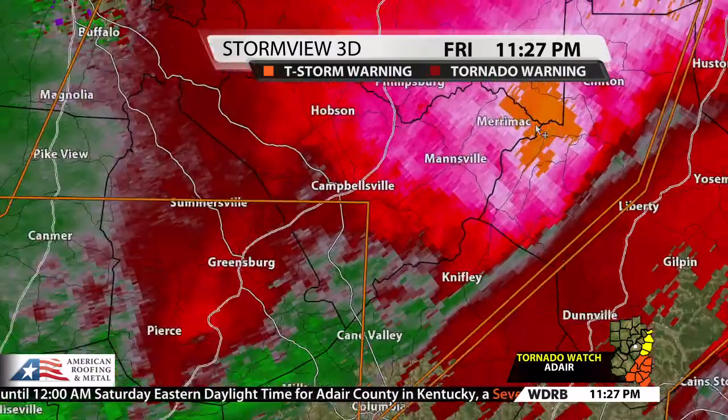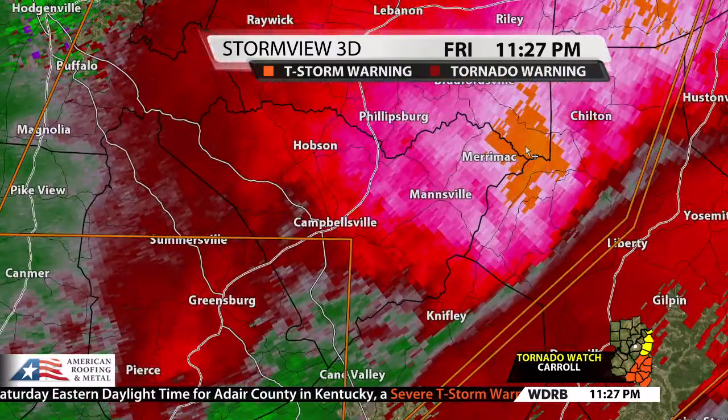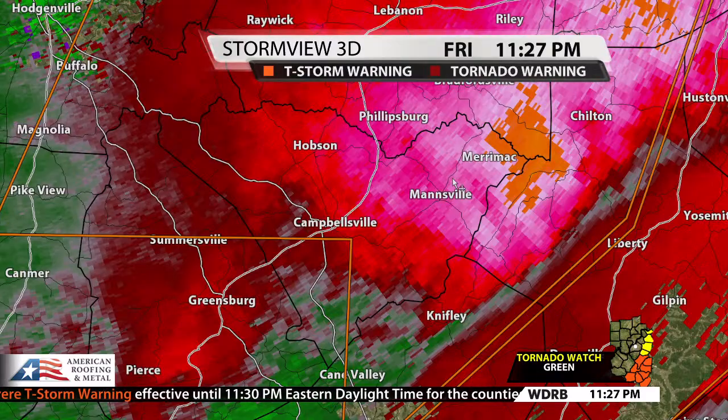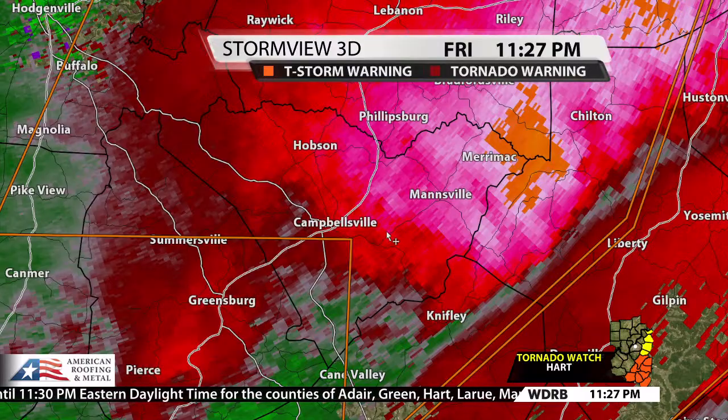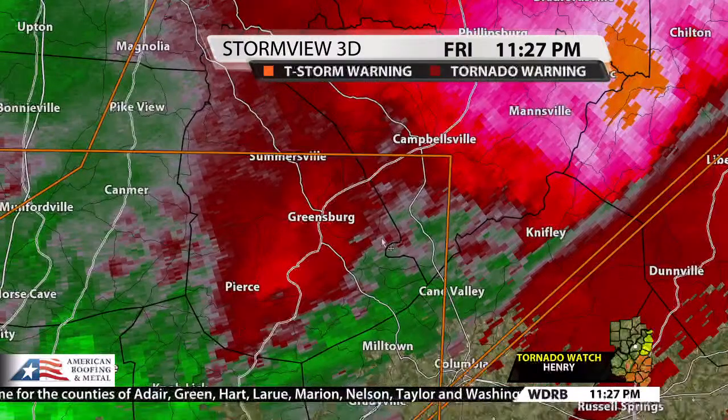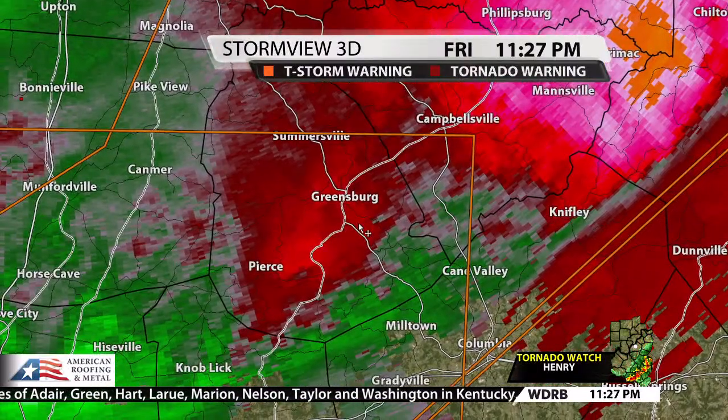So again, just going to zoom into that area. That's east of Merrimack, right on top of Liberty Road. That's also Dry Creek Road, and this is heading just off to our east. Yes, those are the strongest winds right now, where you see that pop of orange. Elsewhere, the winds are not as strong as we travel south and west through Greensburg and into the Noblick area.